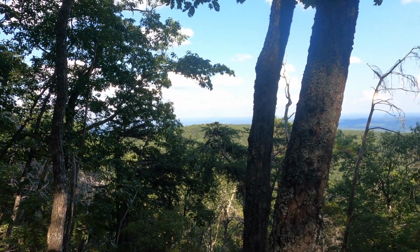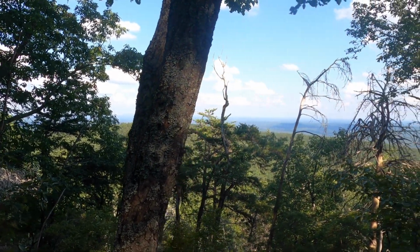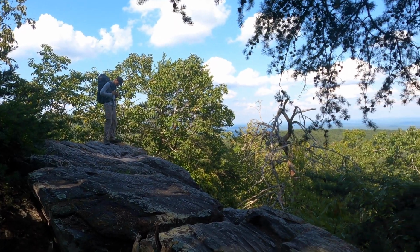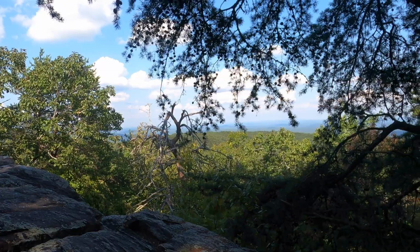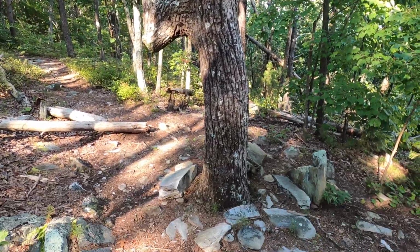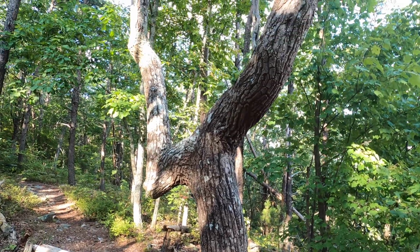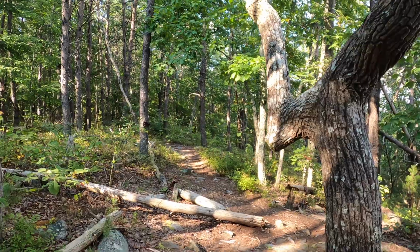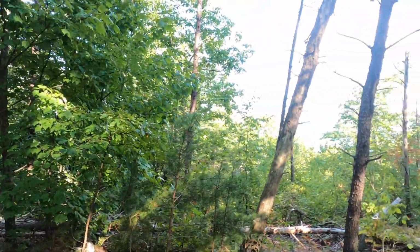Beautiful view to the southeast here. Very nice. Another nice viewpoint. Very cool. Look at this tree. This tree has some character there. I'm guessing the branches have been broke off a time or two. Yeah. Wow. All right. Continuing on.